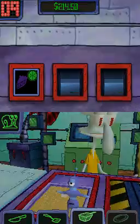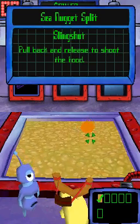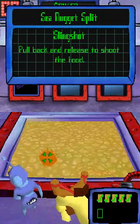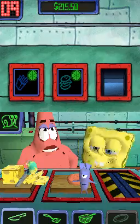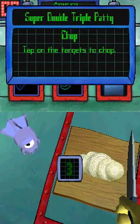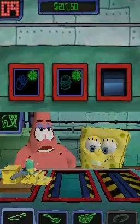Electric station needs help. Now this is how you do it. Can be tricky. Yee-haw! Hang on, Patrick. Let me see that. That was great. I have to help my station. Here, let me help.